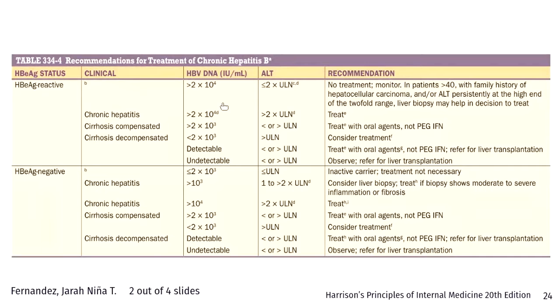So for patients with reactive hepatitis B E antigen and those with greater than 20,000 units per ml of hepatitis B virus DNA, but less than or equal to twice the upper limit of normal of ALT, antiviral therapy is not recommended currently because liver disease during these conditions tends to be mild or inactive clinically. However, if the patient is above 40 years old and with family history of hepatocellular carcinoma, or the ALT is persistently at the high end of the twofold range, a liver biopsy may be done to help in the decision to treat. In patients with the same level of hepatitis B virus DNA but greater than twice the upper limit of normal of ALT, treatment is recommended.